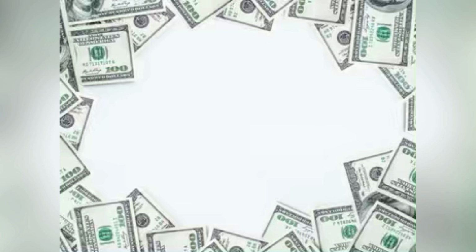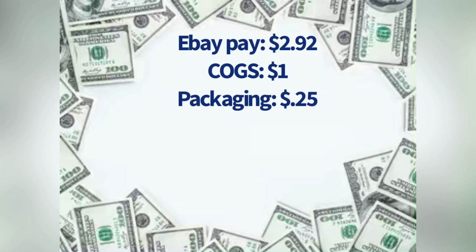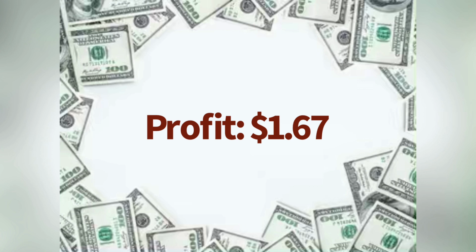So for this item, we're looking at the eBay pay was $2.92. My cost of goods was $1. Packaging was about 25 cents, so our total profit is $1.67.